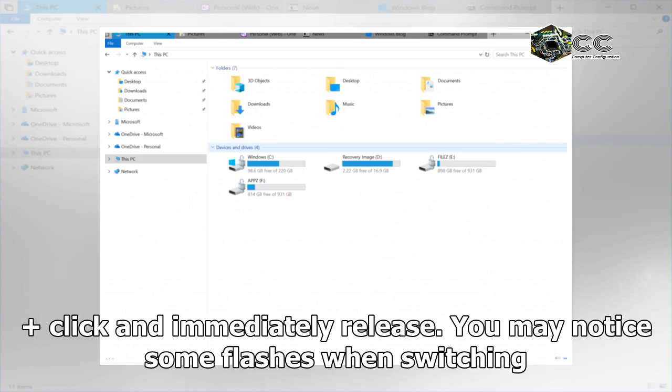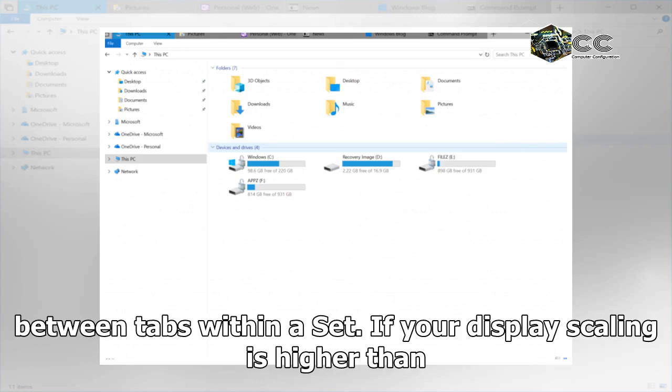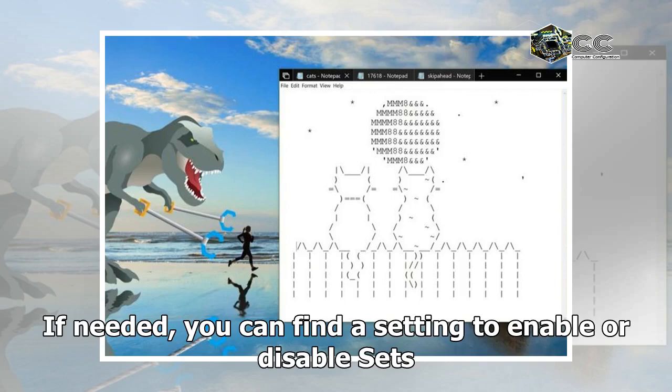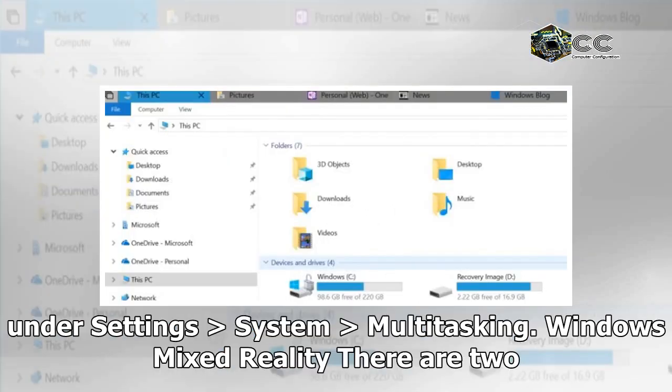You may notice some flashes when switching between tabs within a set. If your display scaling is higher than 100%, using touch to interact with the Sets title bar won't work. If needed, you can find a setting to enable or disable Sets under Settings > System > Multitasking.